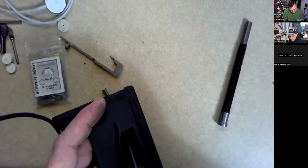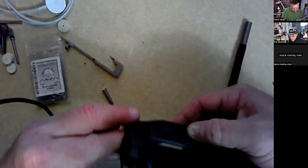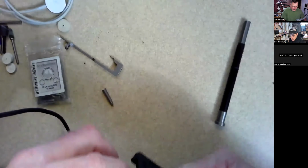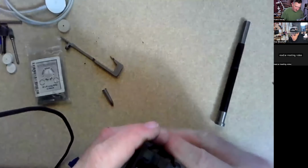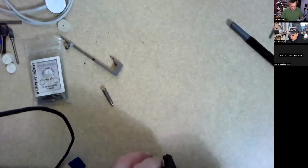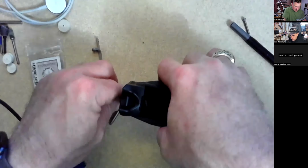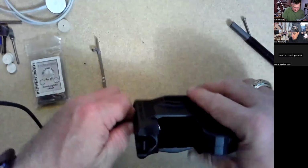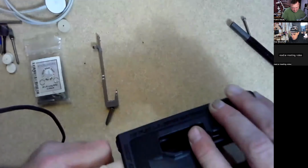All right, so once you get the plate where the plate goes, then you got to get your rod, because it's like the guide rod for the whole contraption, in place. And once you get that in, three-point bind. There we are. Okay.